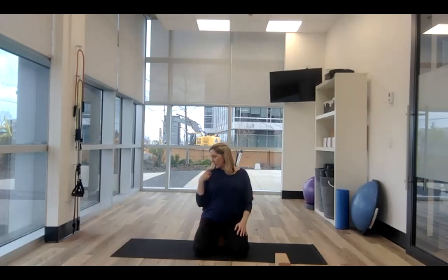Good. From here, keeping our chin facing towards our right shoulder, feel free to drop your right ear towards your right shoulder. And see if that allows you opening even more in the neck. And be mindful of the difference between pain and tension. So we want to stay where we feel tension. Good. This can be a little intense if we have any issues with our neck tension.